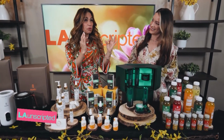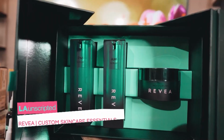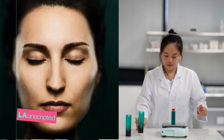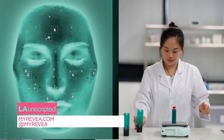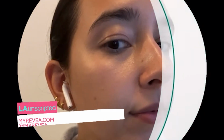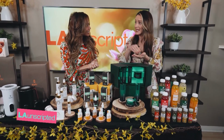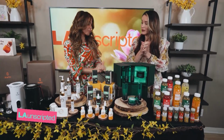This product is really unique. It's called Revea. Revea is a skincare company that uses hyperspectral skin imaging and smart AI formulation to uncover your unique skin biology. They've created a way to actually reach 6 layers beneath your skin through a simple smartphone facial scan. So basically, it uses the latest AI technology, scans your skin, and then gives you exactly what you need in a serum. There is no one else like this in the market right now.